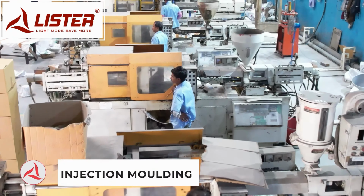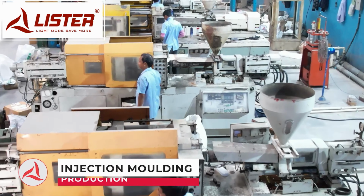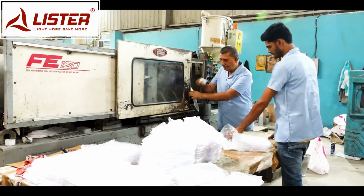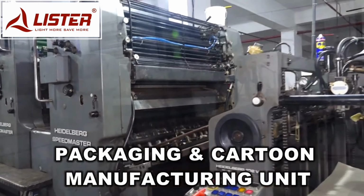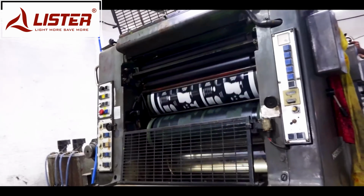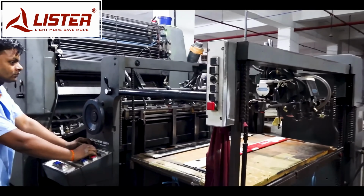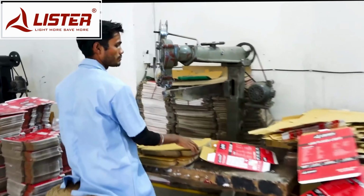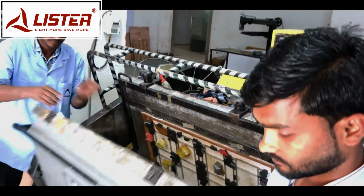In injection molding, we prepare plastic models of all indoor lights like recessed lights and panel lights. Create designs for the packaging that include visual elements like graphics and logos, and functional aspects like dimensions and openings. Create prototypes to test the design, functionality and durability.